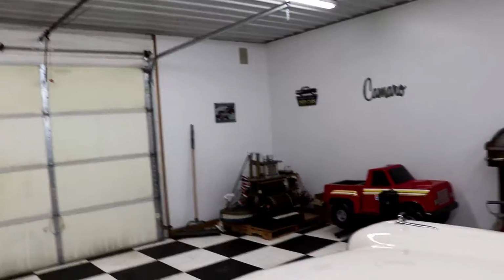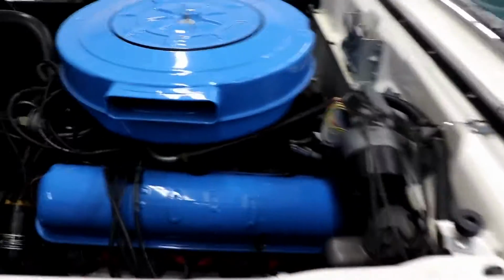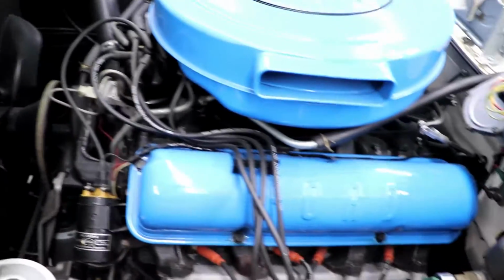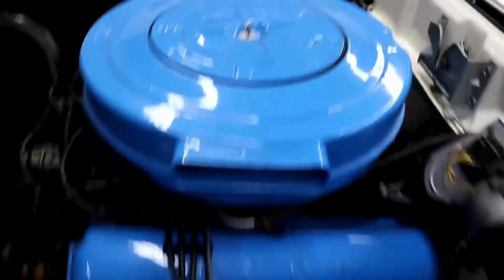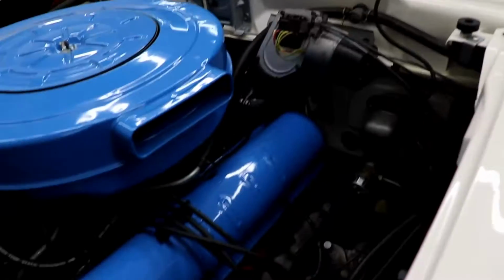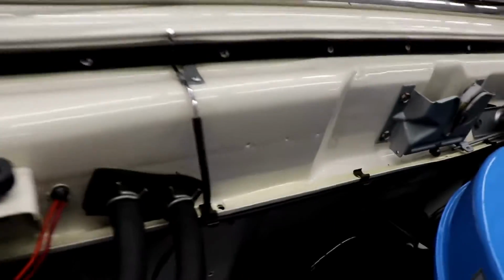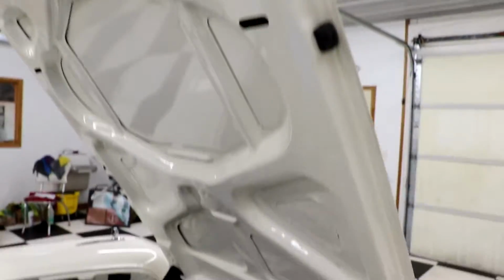Thought I'd pop that hood. There we go. There is that engine compartment too, and just like the rest of the car, highly detailed. The car's probably better than it was new when it rolled off the assembly line. Walk around and show you the other side. I'll start it up for you here in a second.